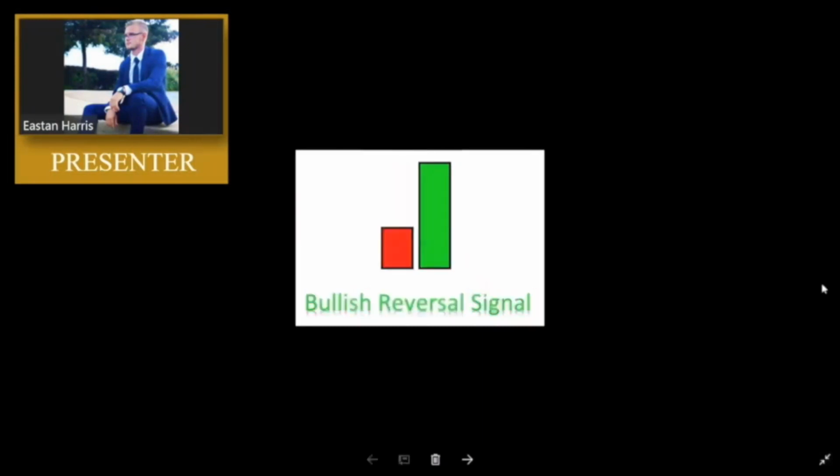Now here we have the bullish engulfing candle, which is a reversal signal to the upside. We have a red weak candle here, followed by a giant green candle that shows that the bulls are in control. There's a lot of pressure coming from the bottom, pushing price up with a lot of force. These engulfing candles are very strong, very sharp, and very forceful. So with that being said, we're going to hop into the charts and we'll show you some real examples of this.